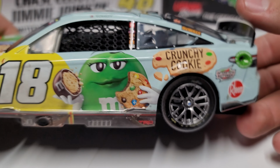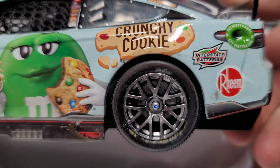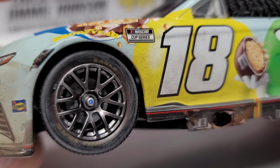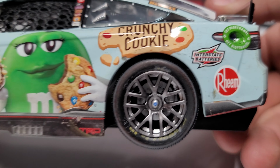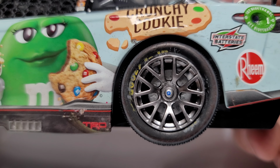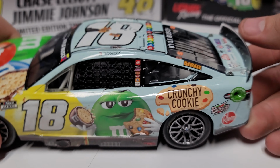The cool thing I'm actually pretty happy with is the little mark on the middle nut. You see those little M&Ms? I don't know if you can see them. They're on the center nut, the single lug for the wheel. You can see there's a little M. It looks like an E, now it looks like an M, but you can see it's a little M. So I'm really glad they added that detail.